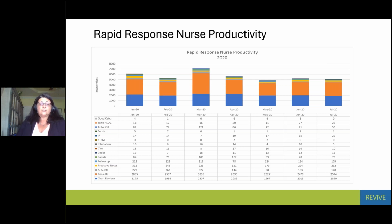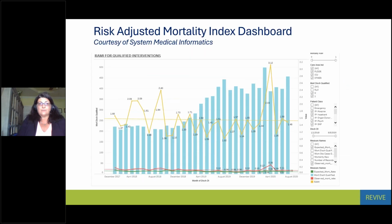Everything is based on notes. They write a lot of templated notes, and we can pull those notes into an electronic report. We matched it with what we were doing on paper, and it's pretty similar. So it gives us the ability to provide data to our executive leaders. Oh, that was to show you there were a lot.